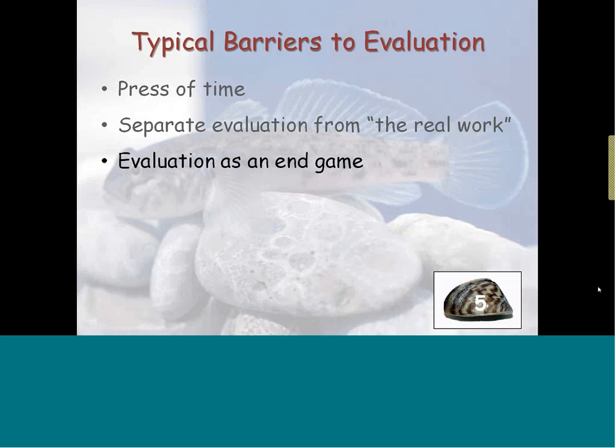Some folks, when they're doing evaluation, may just look at the evaluation itself as an end game. Well, we were asked to do an evaluation for the funders, so we'll just do the evaluation. We'll write it up, we'll put it in the report when we say that we spent the money, and that's the end of it. They don't use it to fine-tune future planning and to feed into future planning. It's an end in itself. And when you start doing that, the evaluation doesn't mean much to you. It just is something that's taking up your time.